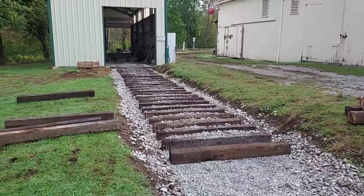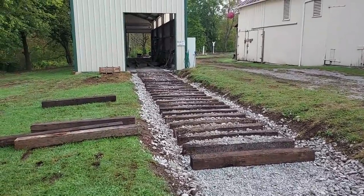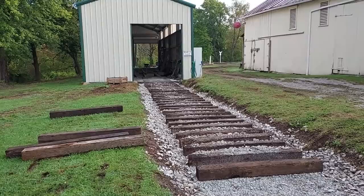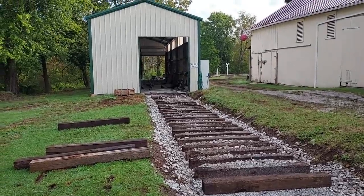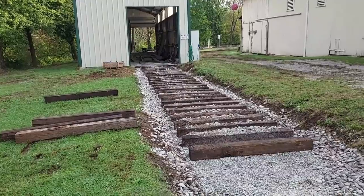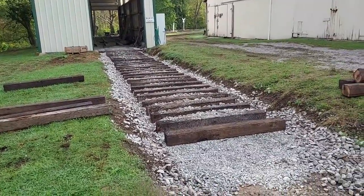Well, good morning. We're up here at the Waynesburg and Washington Railroad. We're building track out this end of the garage, the locomotive shop here. They got their pit put in there. I'll show you a clip of that here sometime. Show you the little progress here.